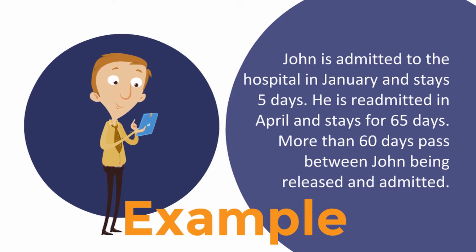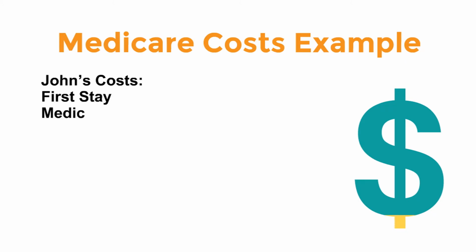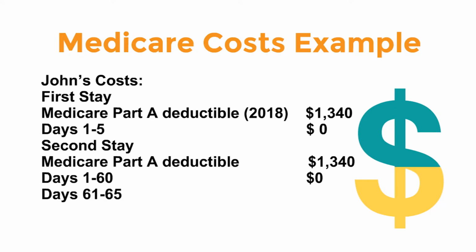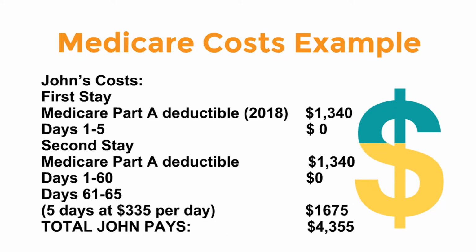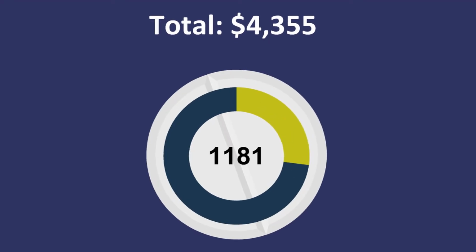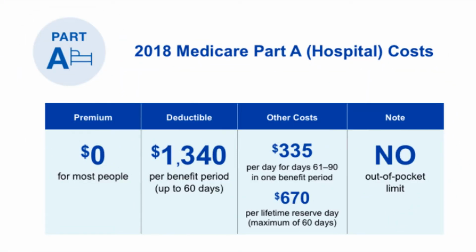John's second stay extends past the 60-day mark covered by the deductible, so he has a per day cost for each day over 60. He stays 5 more days and the cost is $335 per day, coming to $1,675. These costs add up to a total of $4,355. John would likely be responsible for other costs too, notably a share of his doctor fees, which would be partially covered by Part B.